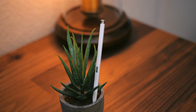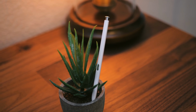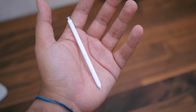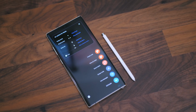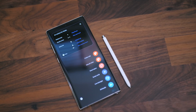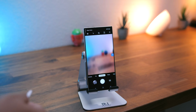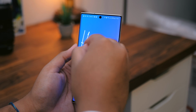Now about the S Pen. This, of course, is what makes the Note the Note. It's the main thing that sets this phone apart from every other phone out there on the market. The S Pen got its usual yearly improvements like better hardware and better handwriting recognition, and it also got a new set of features. Mostly in the camera app, where you can now perform gestures to switch between camera modes, you can zoom in and out, basically control everything remotely, which is pretty cool. And it still does all of the other things we know and love the S Pen for, but there's still nothing really groundbreaking going on here.